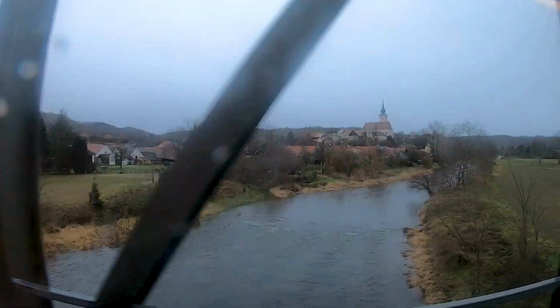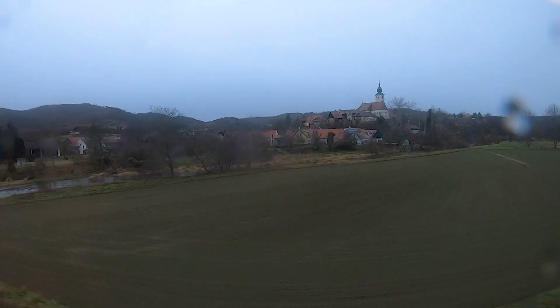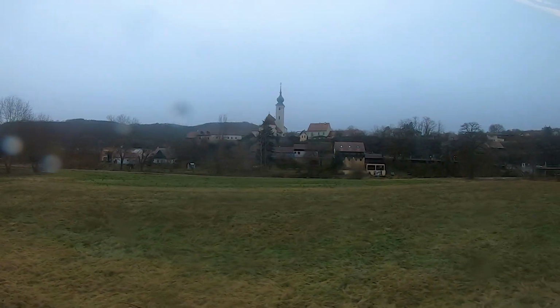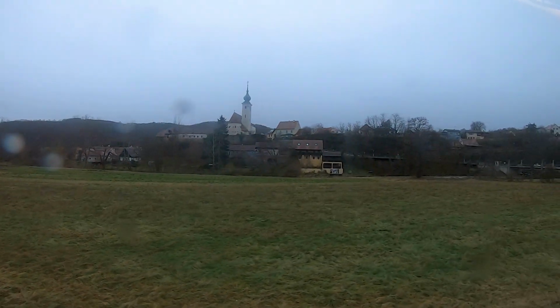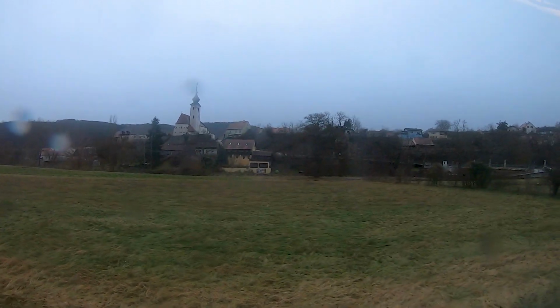The first bigger city on the railway line is Langenlois. It's a very famous city for winemaking. Many of the best wines of Austria are coming from this city. After that we are continuing to Schönberg am Kamp, where we are crossing the river for the first time. And after that we are crossing the river several times.